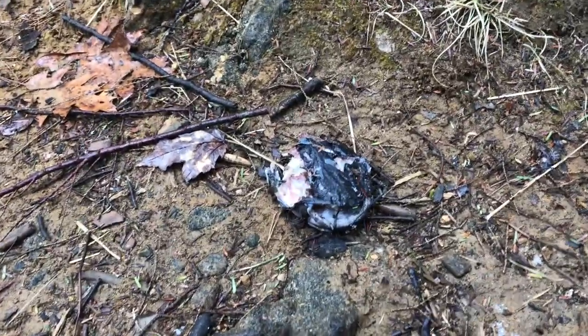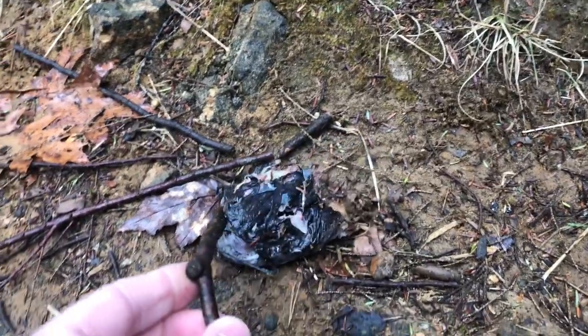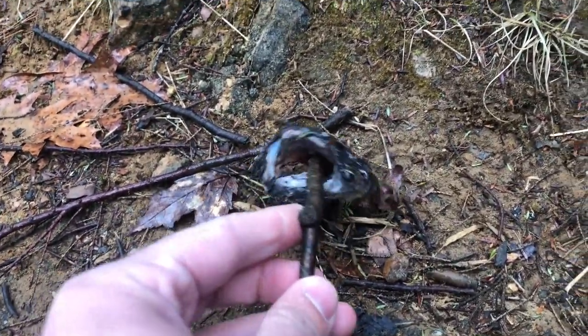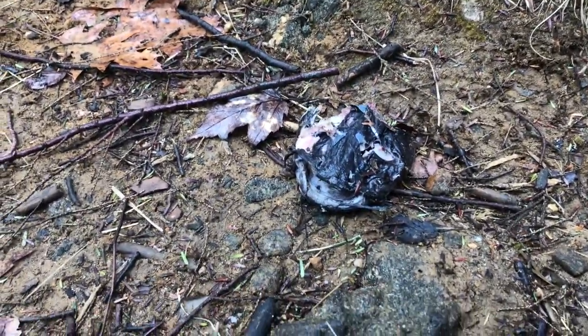So right here we found what looks like part of a catfish head. Not sure if it was caught by a human or by another animal. Definitely been munched on.